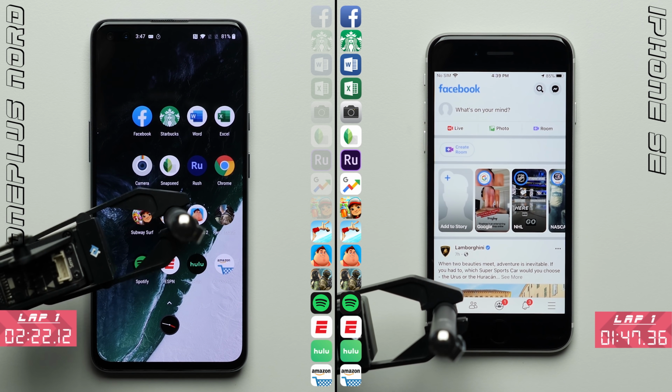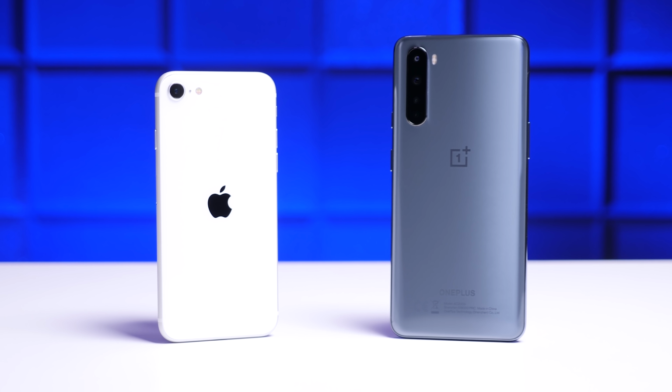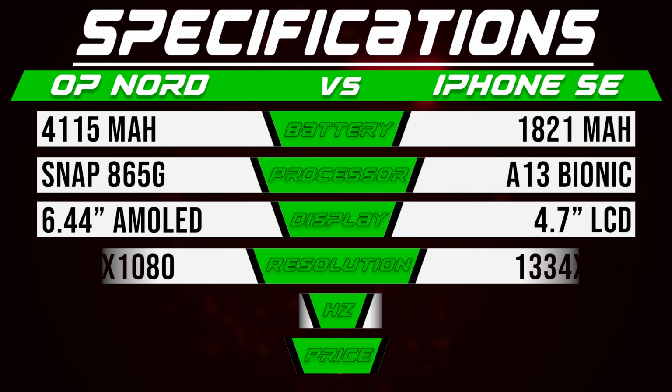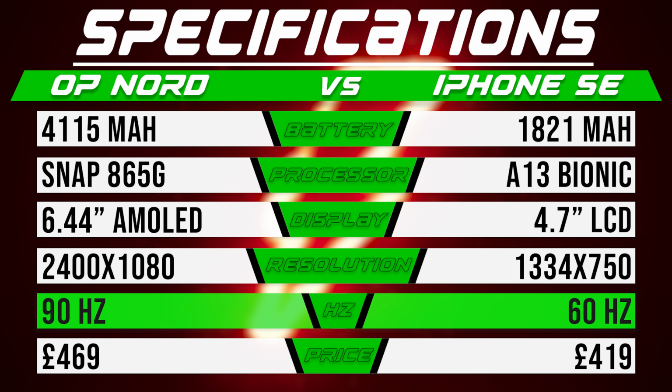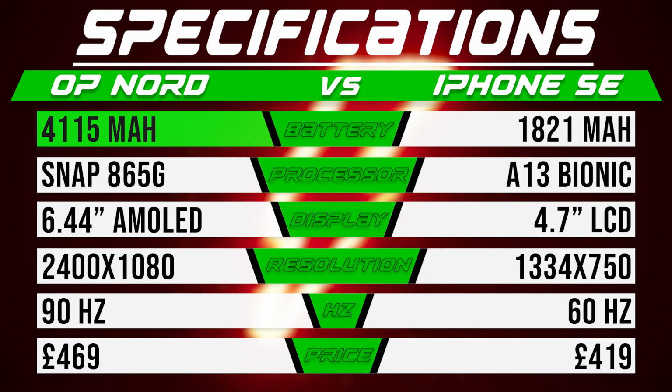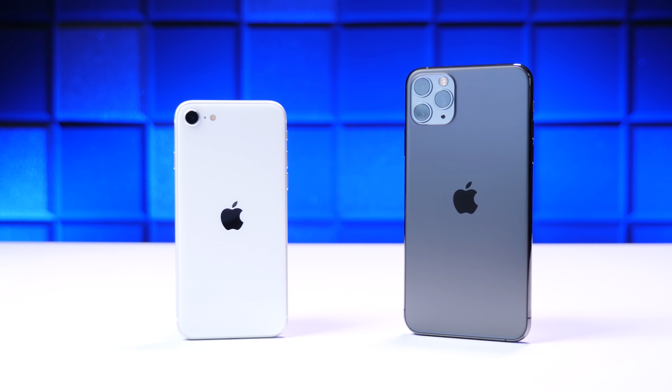The iPhone SE and the OnePlus Nord already faced off in our speed test, so now it's time for the PhoneBuff style battery test. Taking a look at the spec sheet, not only does the Nord have a larger display than the iPhone SE, but with a higher 90Hz refresh rate, its display is also more power hungry. Of course, the Nord does have the major advantage of having a larger battery, which has over twice the capacity of the iPhone SE's.